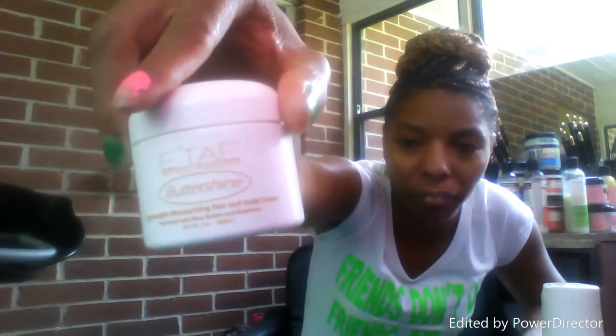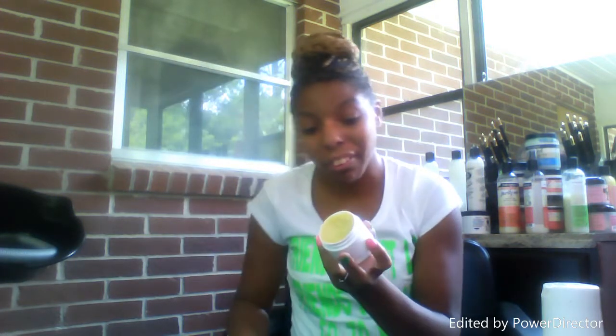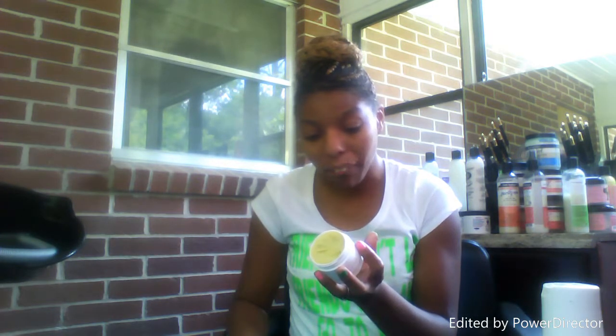So you go dry your hair out. Then before you do the flat iron, you add the Butter Shine. Yes, everybody's been talking about this, and yes, it does really well. It's a thick consistency, real thick, and you don't need that much. It said to apply a small amount. Press out your natural hair. This is what I recommend you to use. So if you haven't tried it, give it a try. And if you have, let me know how it turned out for you.